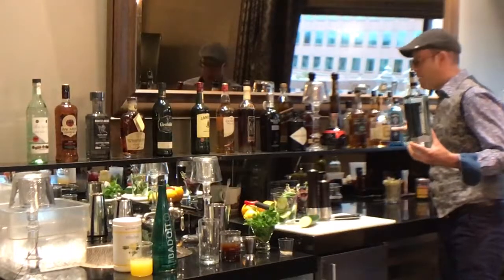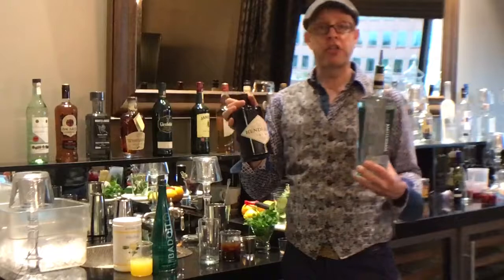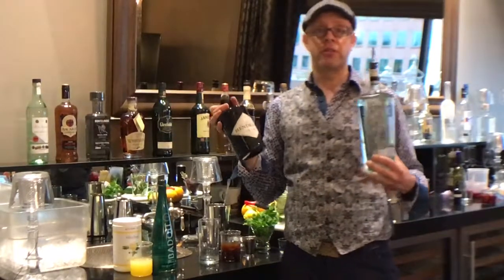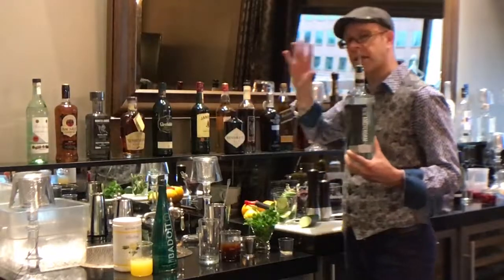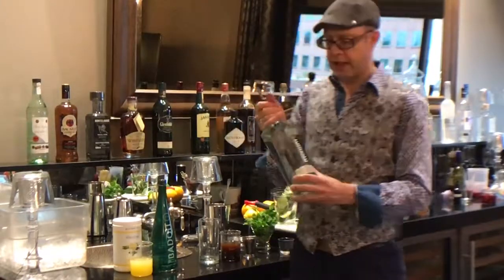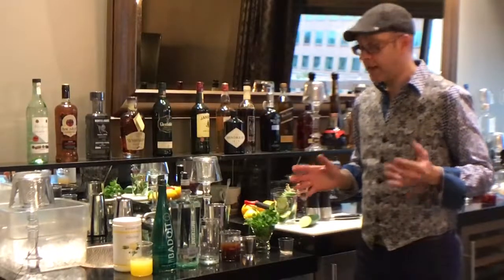Of course, Hendrick's a very popular gin from Scotland right now as well, and a number of our locations have local gins that are craft gins to our locations. And so lots of options there, but we're going to make the classic first, and then you can upsell to heart's content. Now, we're going to be adding a couple fun things in here.